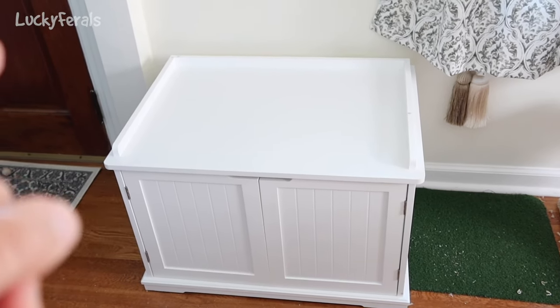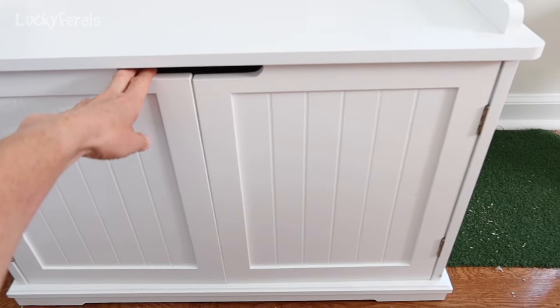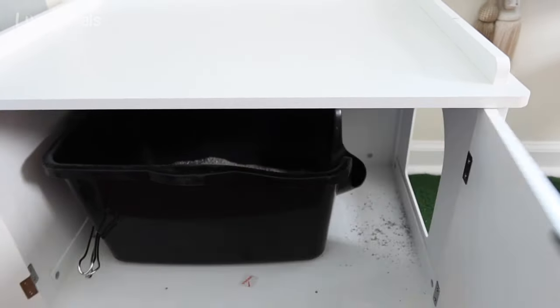There are still some stickers on the top which I have to take off. Those are stickers that identify which piece is which. This is like a home assembly piece. But I wanted to show you the inside. So what's nice about this one is that it has two doors and you just pull them open. And the other nice thing about it is that it holds a full size litter box.